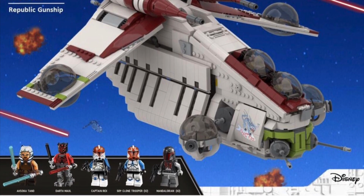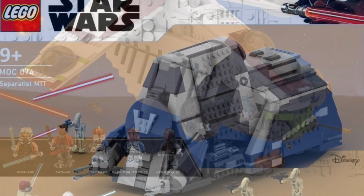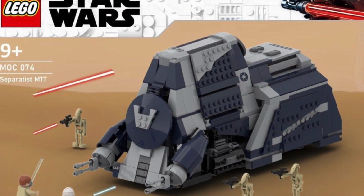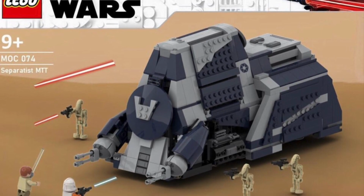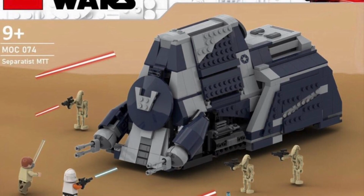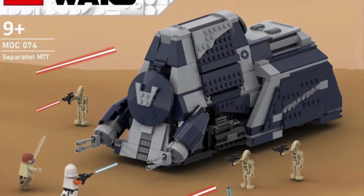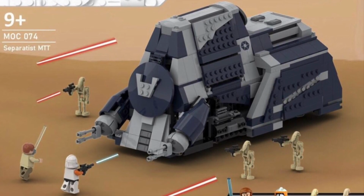This is just the normal red gunship, so nothing too special, but still, it's a set we could see in the future. On the other hand, one set to me that is much more likely than the gunship would be an MTT. Could it be a Clone Wars style MTT? Sure. I mean, the last time we got an MTT was like 7 years ago. Every MTT we've gotten has been the brown version. We've never gotten a blue Clone Wars version, and recently we did just get the blue AAT, which is something LEGO hadn't made in like over a decade.